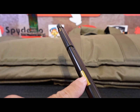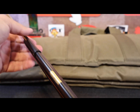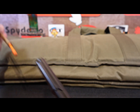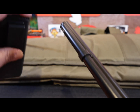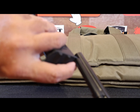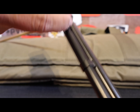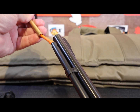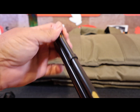But anyhow, instead of loading it through this port, you pull out the guide rod all the way and set it aside. And then you open up your container, and one tube at a time, you pour them in there. So what you would do is you would load 7 rounds into each chamber, and you can put 2 chambers into the rifle because the magazine holds 14 rounds.